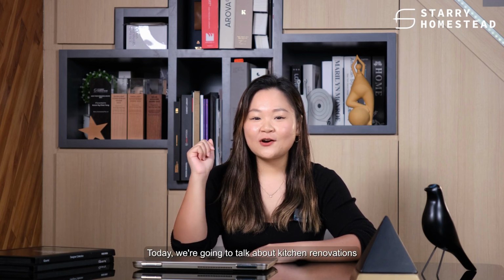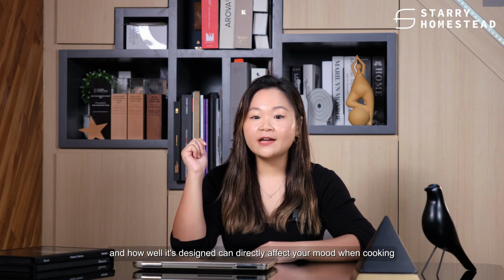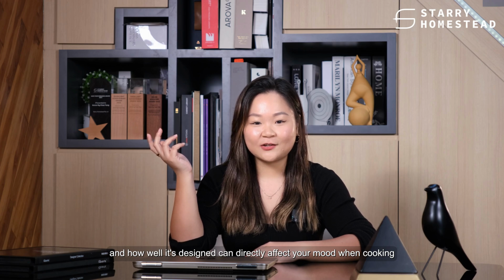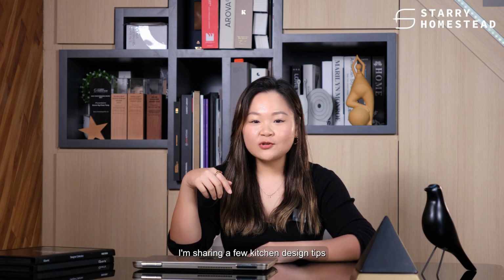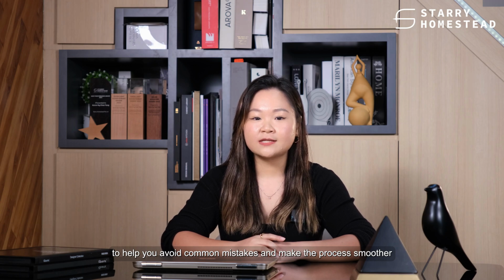Today we are going to talk about kitchen renovation. The kitchen is a really important part of your home, and how well its design can directly affect your mood and cooking. So today, I'm sharing a few kitchen tips to avoid common mistakes and make the process smoother.